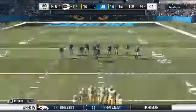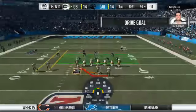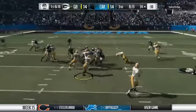But how about his ability to work and run any route you need? And that completion is evidence that it doesn't matter what you call, he's going to find a way to get open. Walk-on at Kansas State. Now the locker rooms are named after him there.